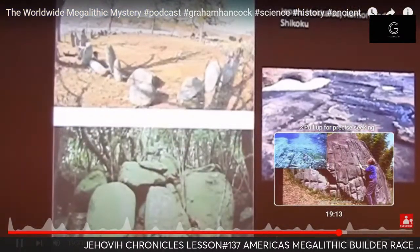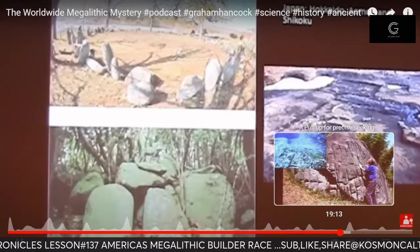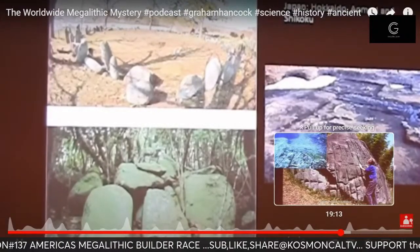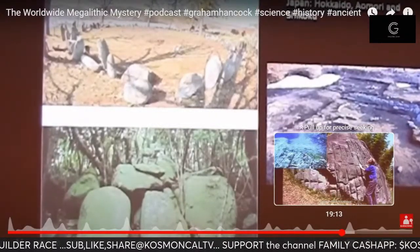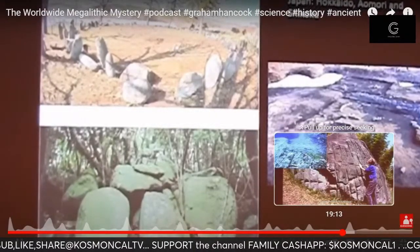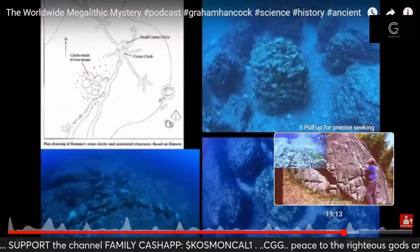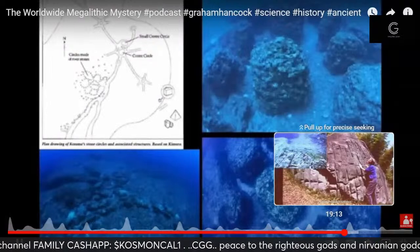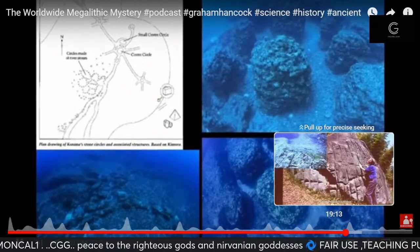Above water in Japan, you do have megalithic stone circles. The one at the top left is from Hokkaido. Aomori on the right, very small river stones used to create a circle. And then Shikoku down at the bottom left. Well, we heard of a site in the Kerama Islands, in the southern part of Japan, where there was a stone circle underwater. Well, we couldn't resist that.